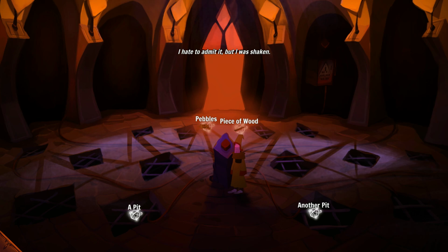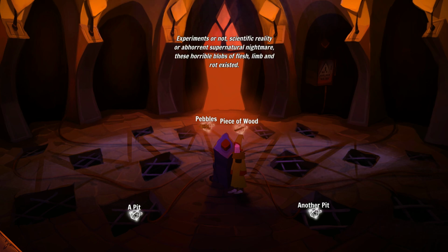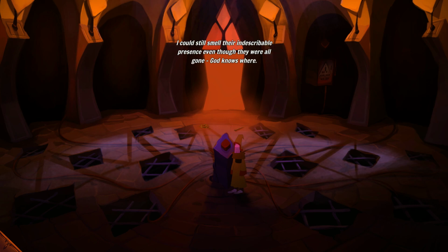I hate to admit it, but I was shaken. Experiments or not, scientific reality or abhorrent supernatural nightmare, these horrible blobs of flesh, limb, and rot existed. I could still smell their indescribable presence, even though they were all gone. God knows where. It really takes a lot to shake me, but I was shaken.